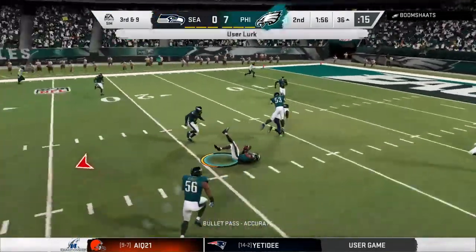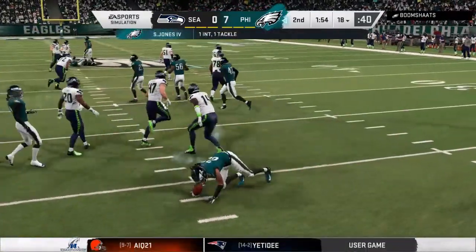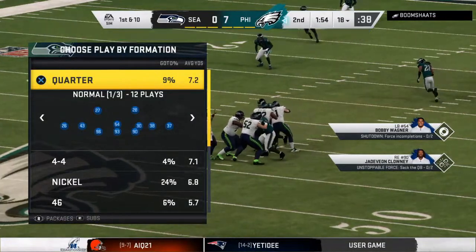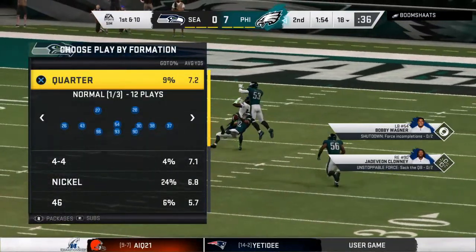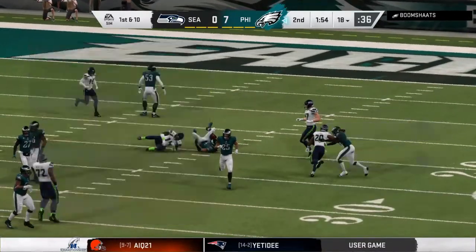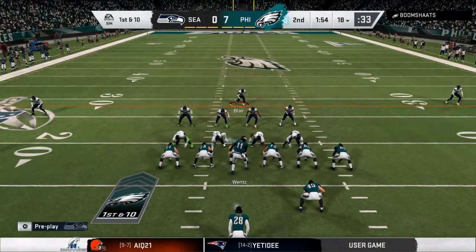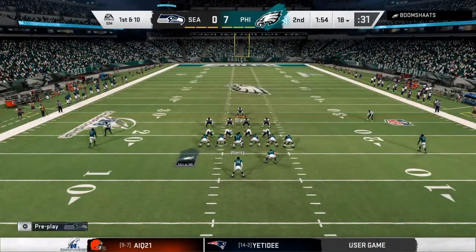Into heavy traffic, and it's intercepted. Picked off by Sidney Jones. And a big turnover there as his guys will get the football back. You don't see this often. A quarterback of his caliber, 2 first-half interceptions. It's absolutely surprising because it happens so rarely.